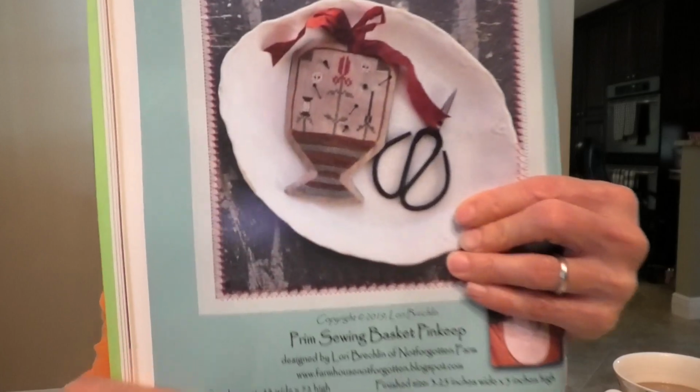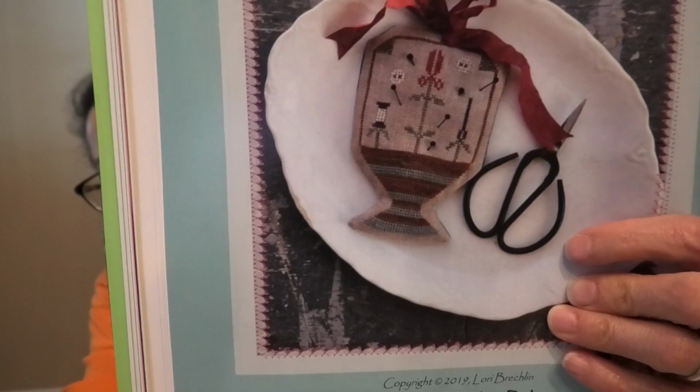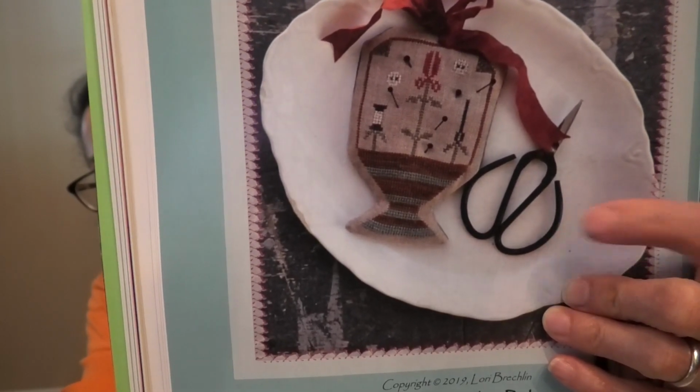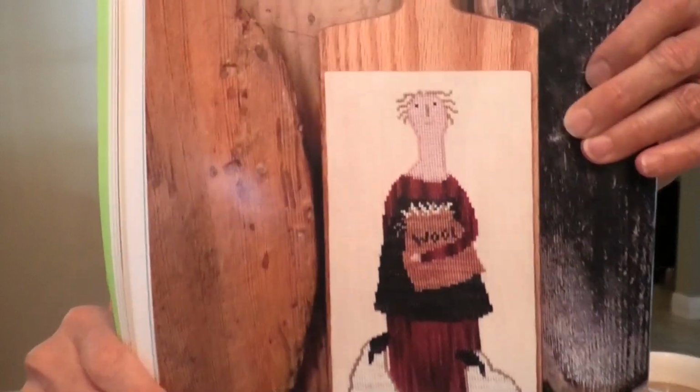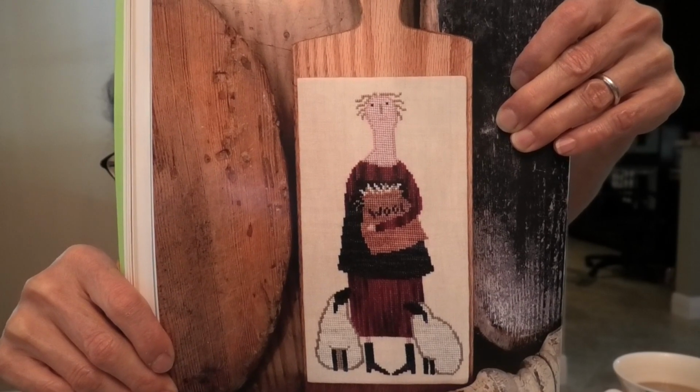This is Sewing Basket by Not Forgotten Farm. I like the presentation on the plate with the vintage looking scissors. You get a lot of patterns in here for your money. This is not a cheap magazine, but you can keep this forever and look at them and gawk at them, and they're beautiful. Wool Keeper by Teresa Kogut. I love that. That is actually gorgeous.